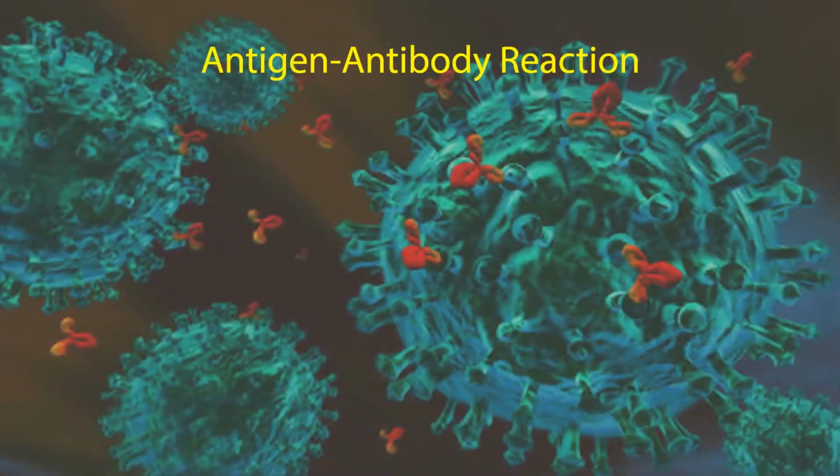The one which attacks us from outside is known as the antigen. And when this antigen enters the blood, in this case the coronavirus, antibodies are produced to fight it. That is known as the antigen-antibody reaction. They both fight with each other, and whichever wins is successful. If the antigen wins over the antibody, then symptoms like fever come in. If the antibody wins, then it stops at an initial stage itself.